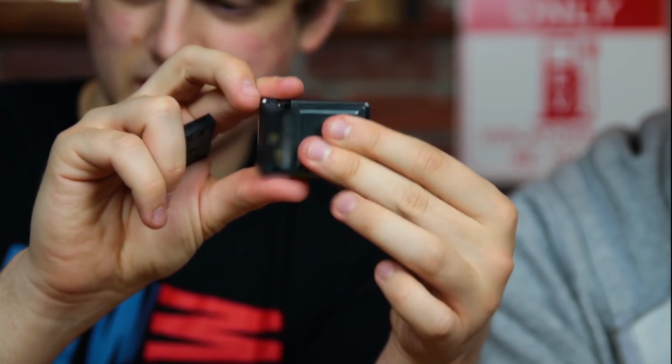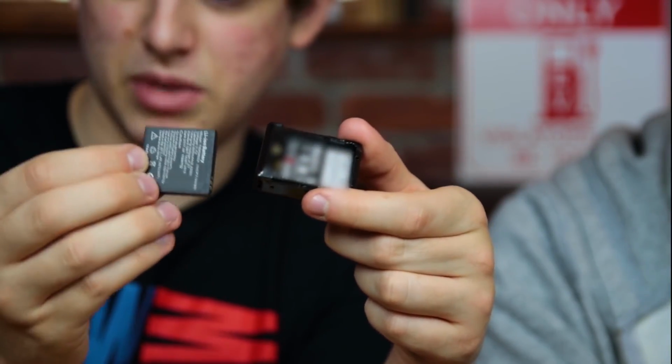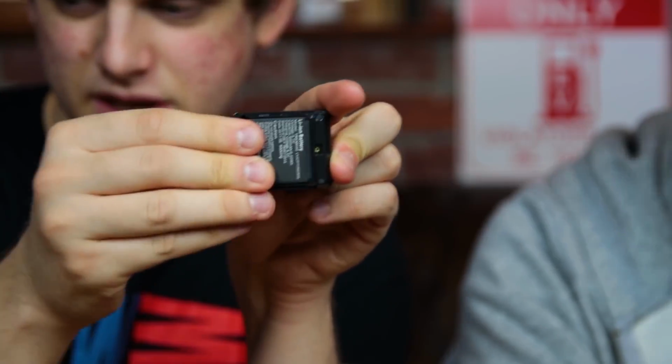So last time we used it, the battery lasted how long? The battery lasted about 3 to 5 days. Okay. And now how long does it last? Giant battery. So this is a 3500 milliamp hour. How long does it last? It lasts a month. Wow.